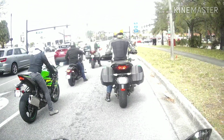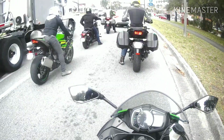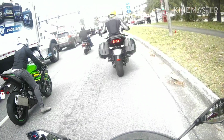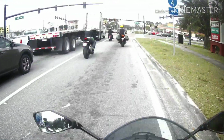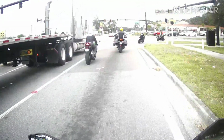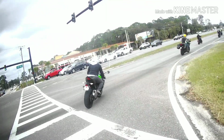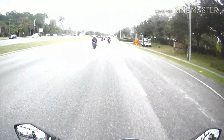But yeah, man. If I did get a new bike, this one would probably be the bike. I really, really like this one. Even after riding a ZX-6R, this one still rides pretty good.